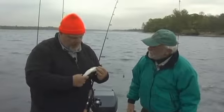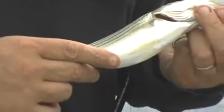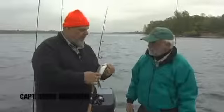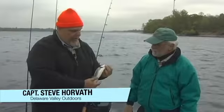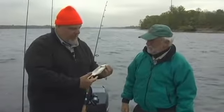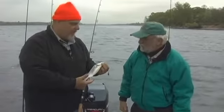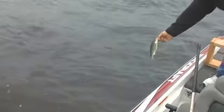A little one. I want you to look on my hand, Bob. Yeah. This fish is actually starting to milk. That means they're getting ready to spawn. Even though this fish isn't big enough to do it, it wants to. And, you know, this is the future of the stocks. And I'm sure there's a lot bigger ones around if this one's here. But I'm going to get this guy back. That's a little nice one. There you go, little guy.